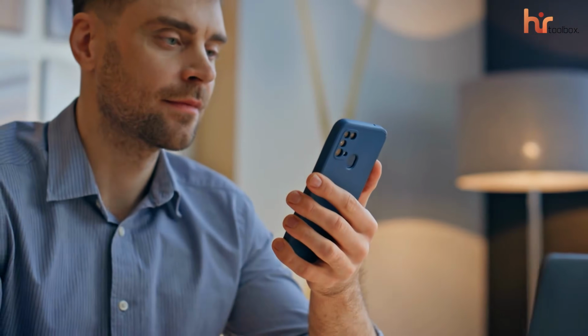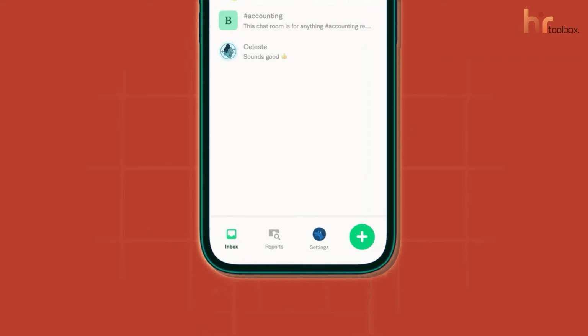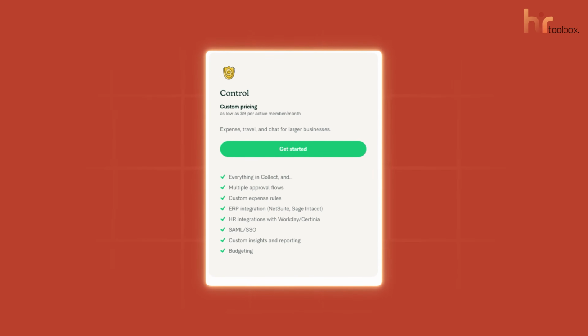Now, just a heads up, there's a bit of a learning curve when you first start using Expensify. The interface might feel a little crowded at first, but once you get used to it, the workflow clicks into place and things start to flow naturally. As for pricing, the Essentials plan starts at $5 per user per month. That's a pretty solid deal for small teams. But if you're looking for advanced features, it can get a bit pricey, so it's something to think about as your team grows.